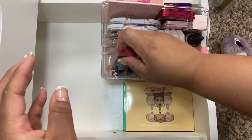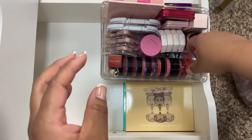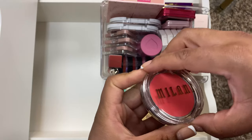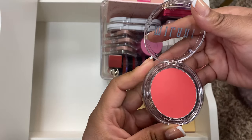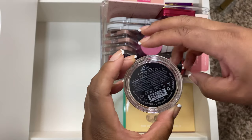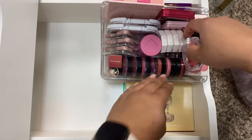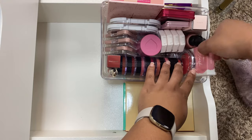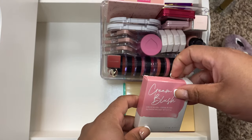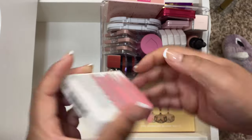Who else is down here? I've got one that I really liked from Milani Cosmetics. This is also a cream blush. Very beautiful. They came out with a couple of these. This one is called Curl Crush. Another pretty one. This one is from Dominique Cosmetics. This is her cream blush. I really like the packaging on this one.